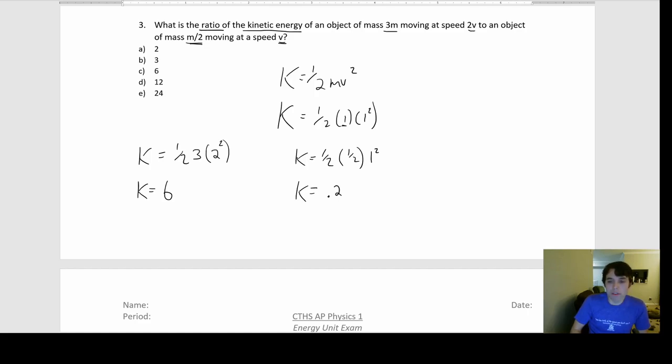so it's 0.25. Excuse me, so it's a ratio, so we're going to do 6 divided by a quarter, and we get 24, which is the correct answer, E.